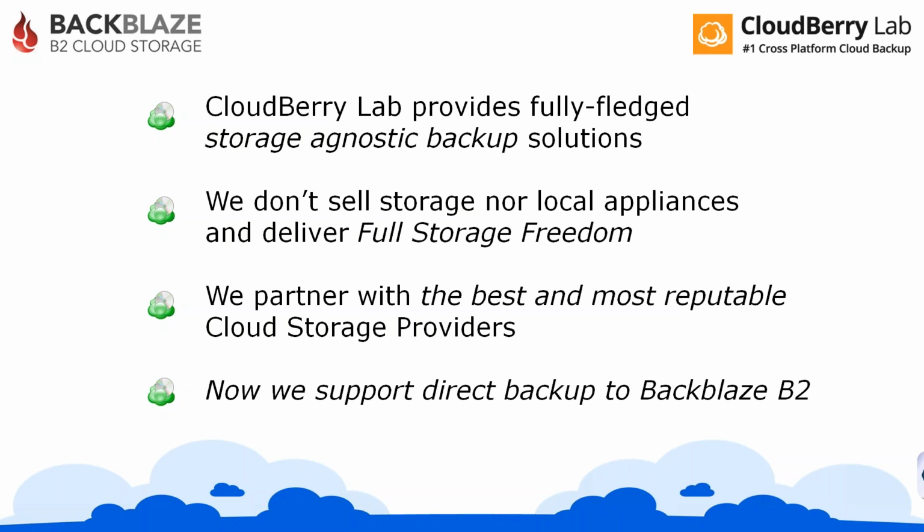Let me describe briefly what exactly we're discussing today. Backblaze is a raw storage that allows you to store your data for any term, long-term retention. And using CloudBerry, you can directly upload your data to Backblaze. You can set up automation, you can set up retention policy, and you don't need to use any local appliances. Everything goes directly and on the fly to Backblaze.